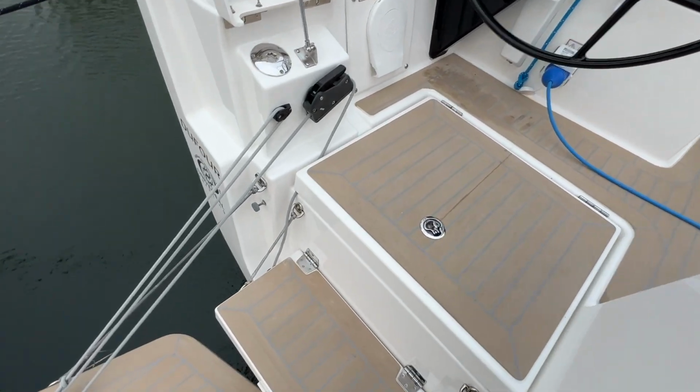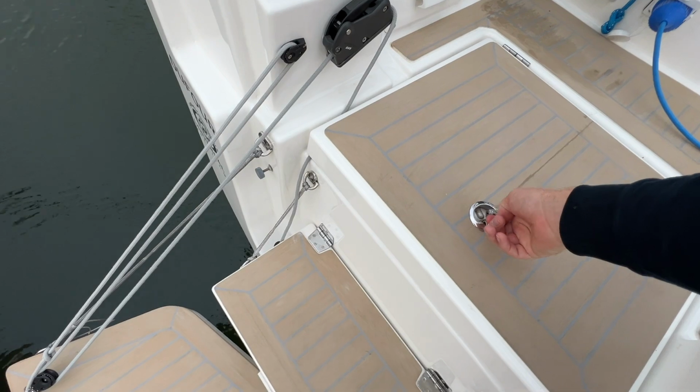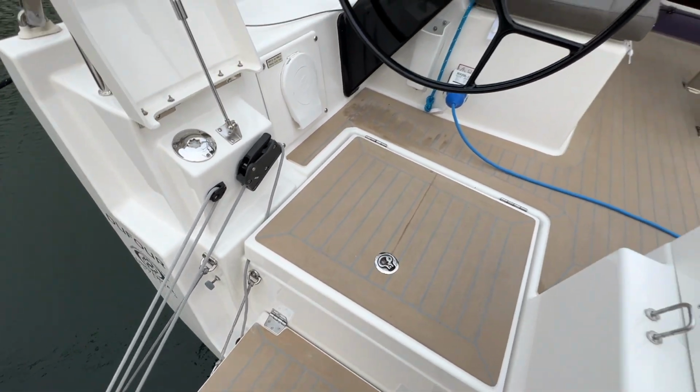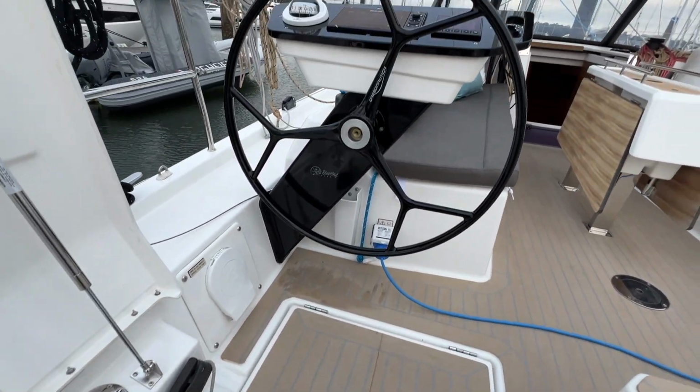Talking of the mains gas, you have the gas locker under here, a really good sized gas locker with space for 2 decent sized bottles, so ample storage tucked away in there.